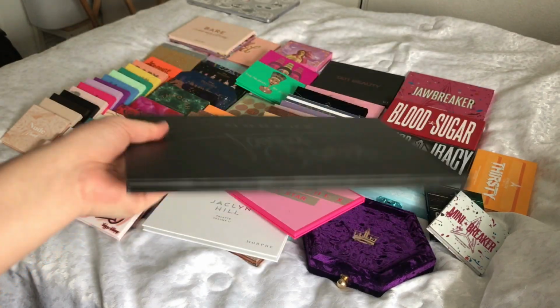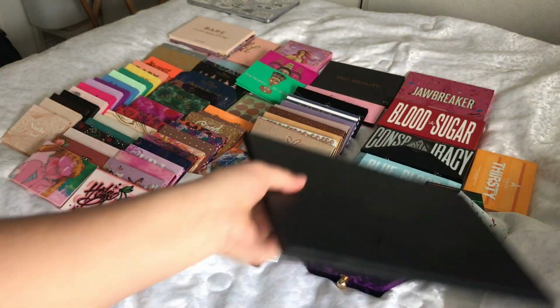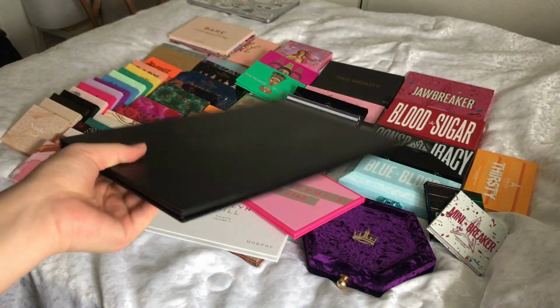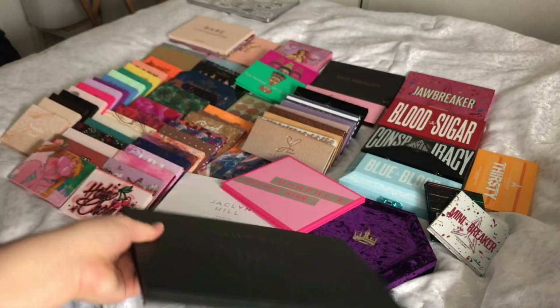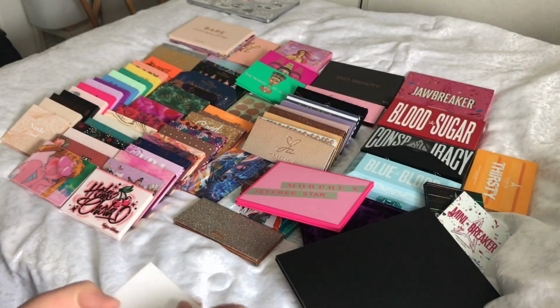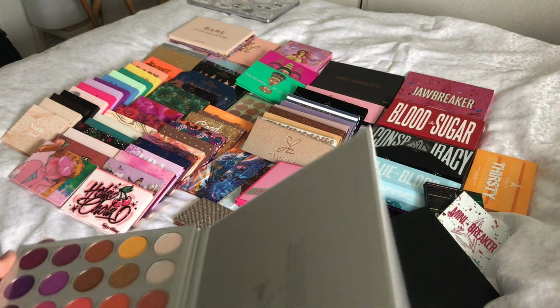It's literally at the very bottom of my drawer under all of these palettes, so imagine how hard it is to get this palette out. It's literally the last palette I pulled out of my drawer because it's huge. But it's awesome. If you have a place to store it that's easy to access, then it's totally worth it.